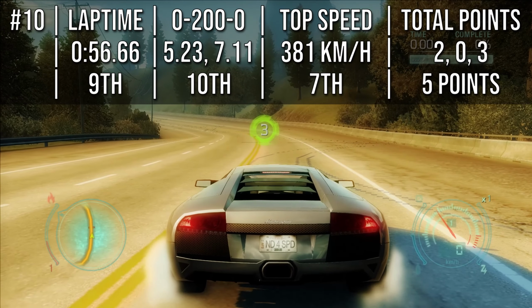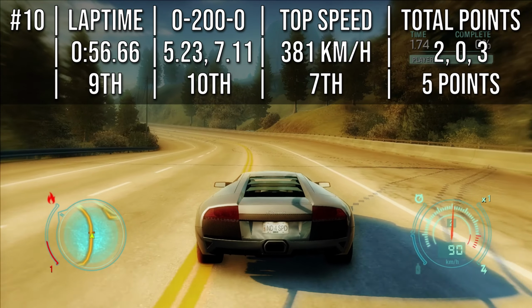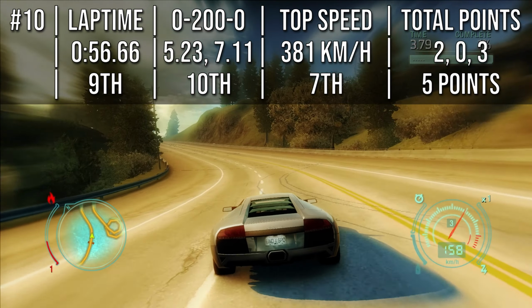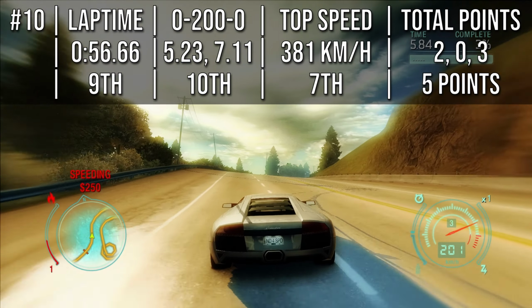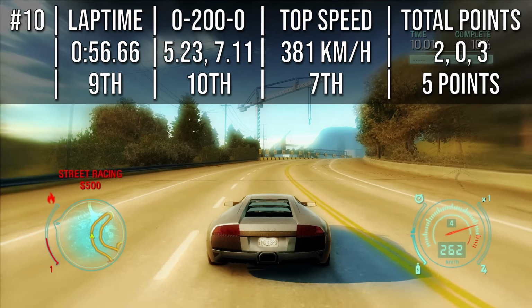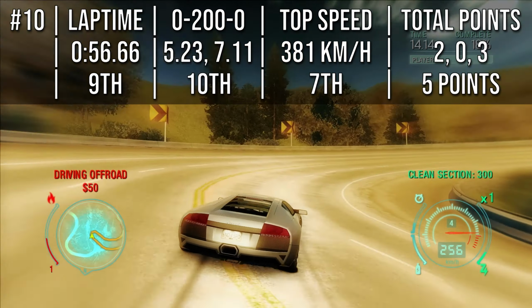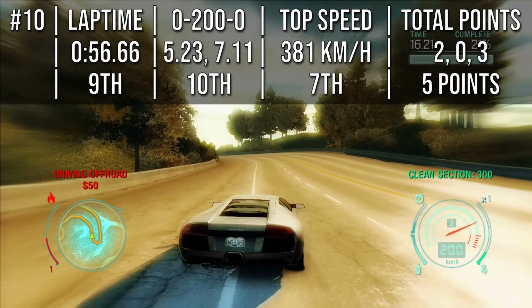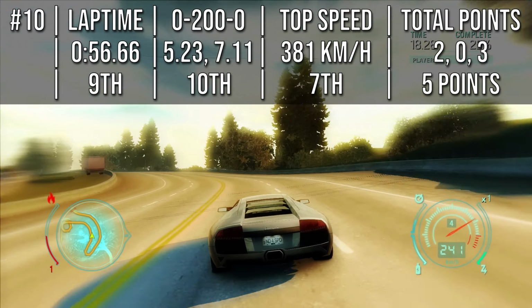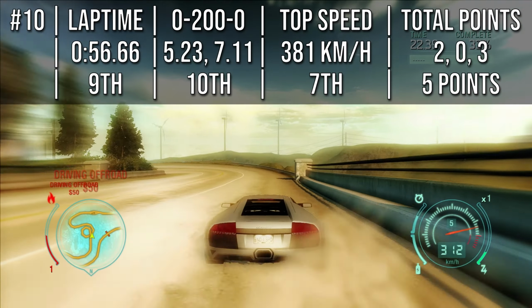So let me briefly explain what you're looking at. As you can see, the car, the Murcielago, finished 10th overall. It did a lap time of 56.66, which was 9th of the tier 1 cars. It went from 0 to 200 and back to 0 in 7.11 seconds, which was 10th overall, so the worst of the tier 1 cars. And it has a top speed of 381 km an hour, which is 7th of the tier 1 cars.